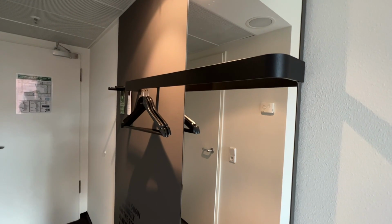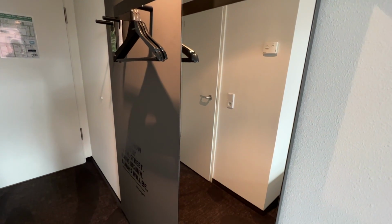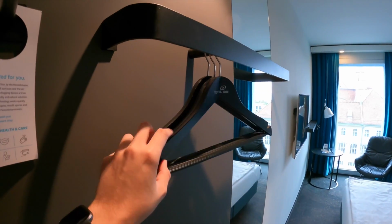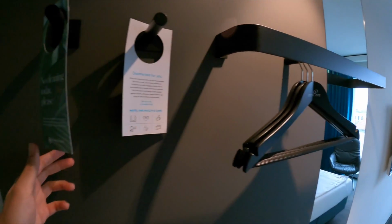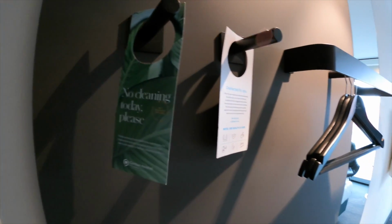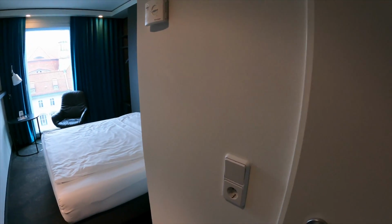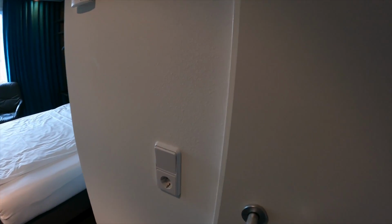If I turn around, this is the place where you hang your clothes. And in fact, there's an open concept wardrobe further inside, so later we'll get to that. But you can hang some of your clothes or your jacket here. And this is the do not make up my room sign. You can place this outside if you do not want them to make up your room. On the right hand side, this is where the bathroom is, and this is the switch to the bathroom.